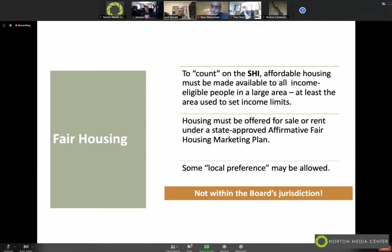You can always ask a developer to assist the town in getting approval for what's called local preference. And local preference may be granted for up to 70% of the affordable units in a development. It's a maybe, because you do have to do a little extra work to persuade the state that they won't end up being discrimination against people in need. But you can't require the developer to go and get that approval for you, and you can't make the project contingent on getting local preference.